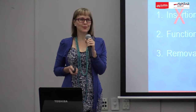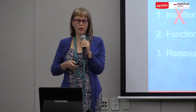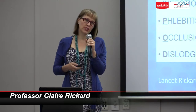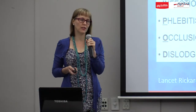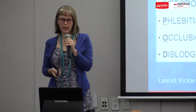So Evan's very nicely already covered the insertion. As is always the way, insertion gets the most focus when actually it's just that first time point in a long journey. So I'm going to talk about the function and removal strategies. I mentioned earlier, PIVs have huge failure rates. We constantly see in our studies anywhere between 30 and 50% of PIVs have a complication and have to come out because of a complication.